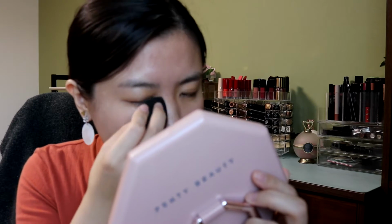And much pinker. I wonder if it would oxidize a little bit. I hope it does, because this is a little too pink for me. But the finish is so glossy. Such a glossy, almost oily looking finish, but it's pretty.